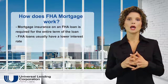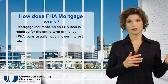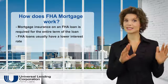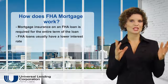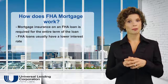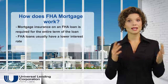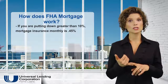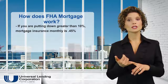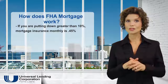Couple things to remember. Prior to the recent mortgage insurance change, on a 15-year fixed FHA loan with greater than 10% down, there was no monthly mortgage insurance. Fantastic. It was this little niche thing that very few people knew about, and we got to do a lot of loans like that for people that were shopping for a 15-year mortgage because the rates on FHA are so great. They've done away with that, but it is lower on the 15 years. So if you're putting down greater than 10% on an FHA 15-year fixed, your mortgage insurance monthly is 0.45% versus 0.85%. So it's almost half.